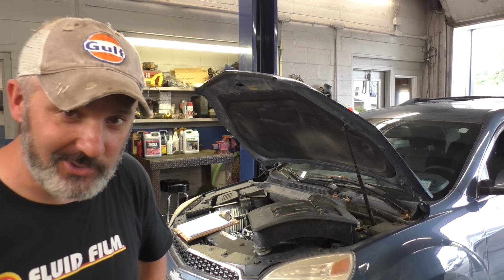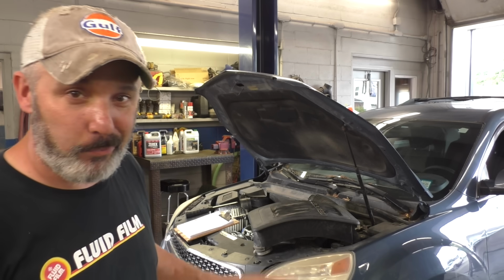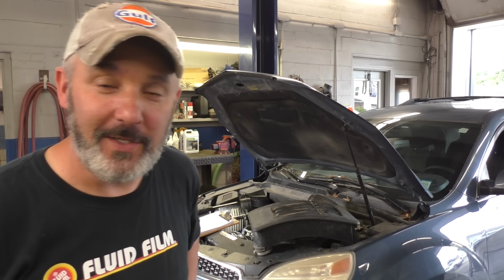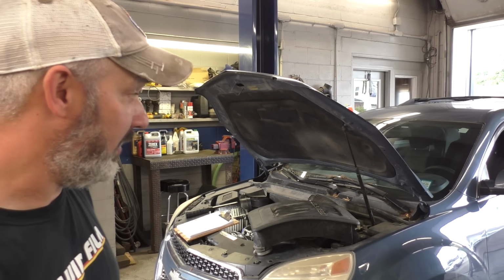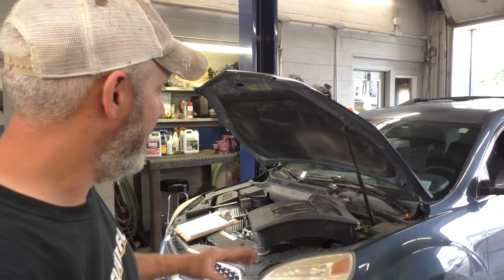Got the 2011 Chevrolet Equinox 2.4, brand new. We're going to do a lot of air quotes in this video, I'm afraid. A little bit of a history on this. It's going to be kind of a short video. I thought it was going to be a cool video, but it's not really that cool. But it might be helpful if you have this same symptom.